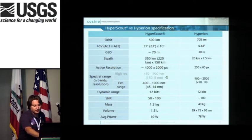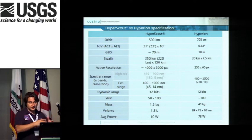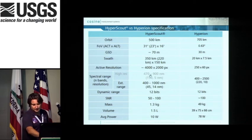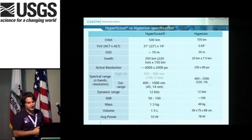Then the other important part, of course, is the spectral part. The one flying now is visible to near-infrared, so 400 to 1,000 nanometers, with about 45 bands at 40 nanometers resolution. But we have another version, which we call high resolution, where the range is a bit narrower but you get many more bands and a better resolution: 150 bands with 5 nanometer resolution. But this is not yet in flight. Hyperion, as we know, goes up to shortwave infrared, up to 2500, with 220 bands and 10 nanometers resolution.